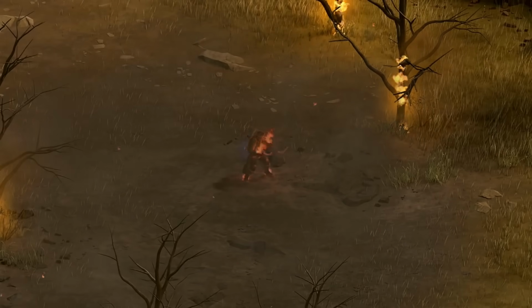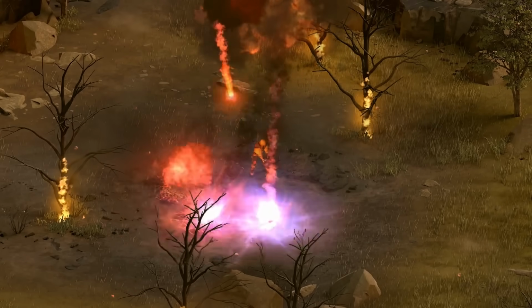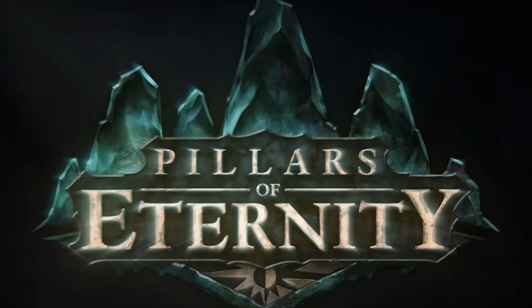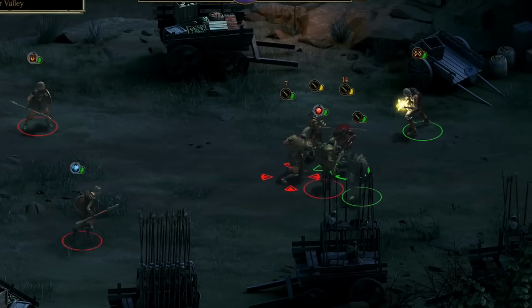This game really flew under the radar, and it's a shame because it's a pretty solid CRPG. It was always in the shadow of Pillars of Eternity, which is objectively a better game, but Tyranny definitely deserves some more recognition.